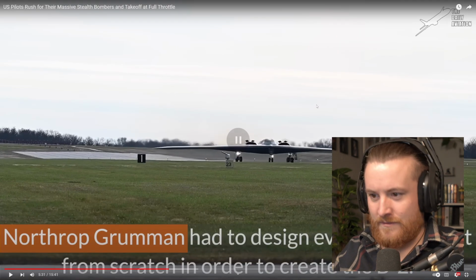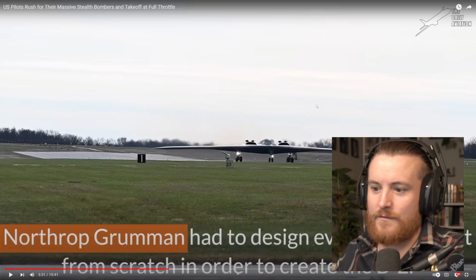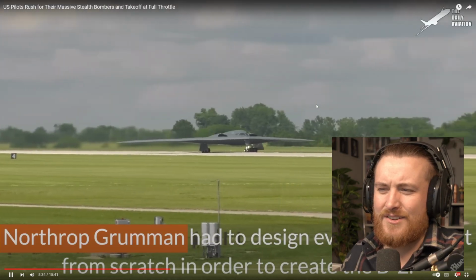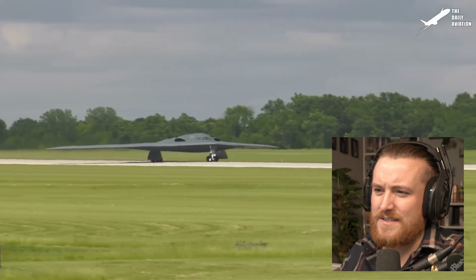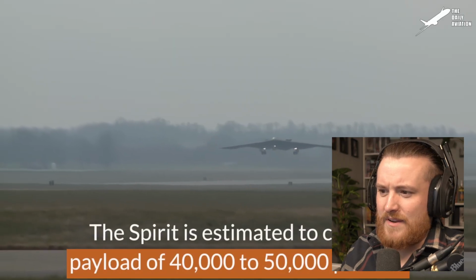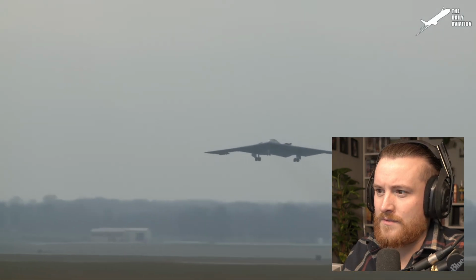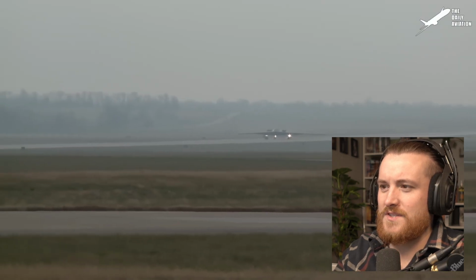Northrop Grumman. They're the ones who did it. I remember now. Had to design every component from scratch in order to create the B2. Wow. Yeah, but I bet these are ridiculously expensive to produce. And are they worth the money? Are they that effective? The Spirit is estimated to carry a payload of 40,000 to 50,000 pounds. Okay. So how many missiles can it carry? How many explosions can it make?